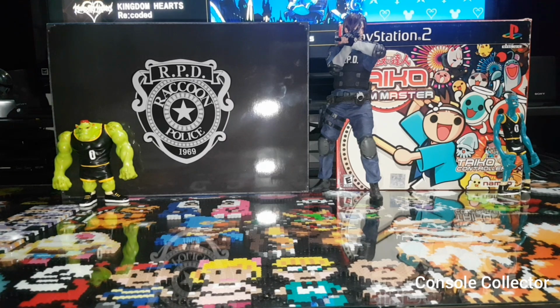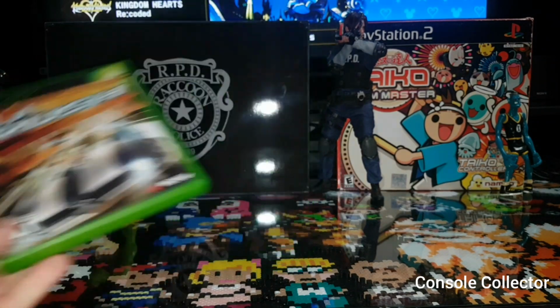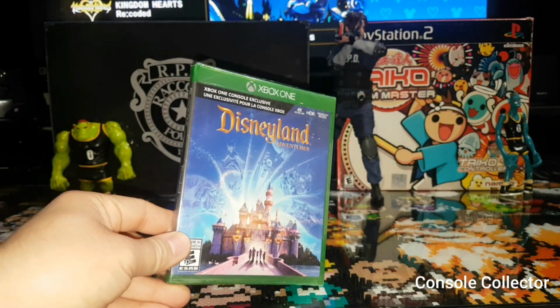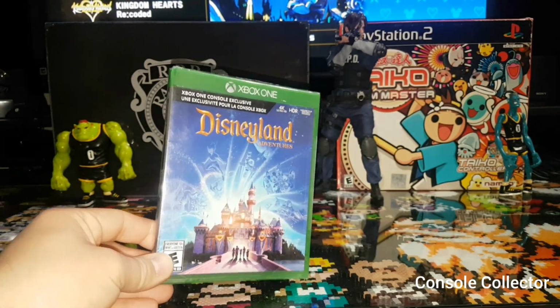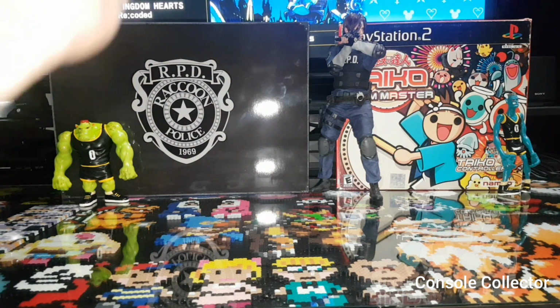Alright, real quick, let's take a look at some Xbox stuff I picked up. Picked up LA Rush for the original Xbox. Nothing special, it's just a game I really like. I picked up Disneyland Adventures on Xbox One. One of my friends said I should try it out, because I am a fan of Disney. So it's still sealed, but I'm going to crack it open and give it a go. So thanks to my buddy there for the suggestion on that.